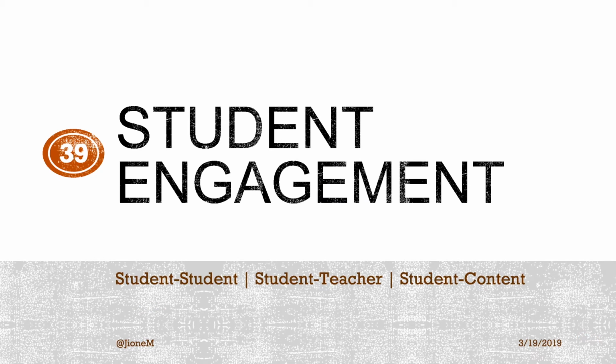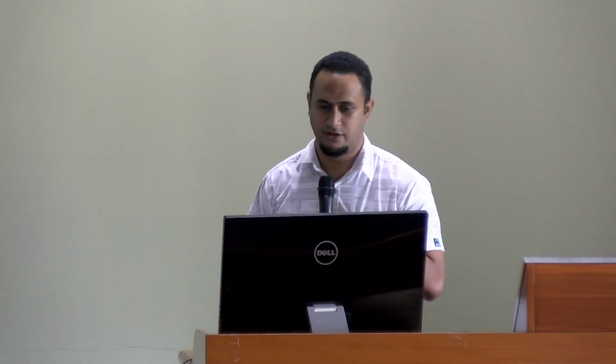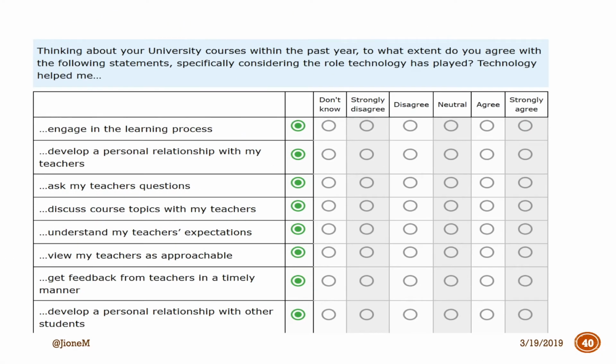So, student engagement. There were statements given to students, and these statements represented whether this was student engagement, student-teacher engagement, or student-content engagement. There's a list of statements, and it's quite long, so it doesn't all fit in that screenshot, but this is what we were asking. It's like thinking of the role technology has played: technology helped me engage in the learning process, with responses from strongly disagree to strongly agree.